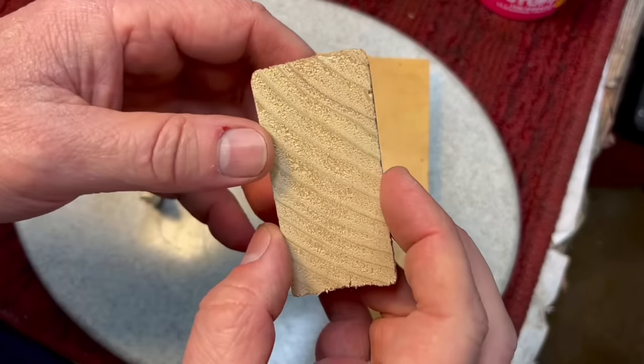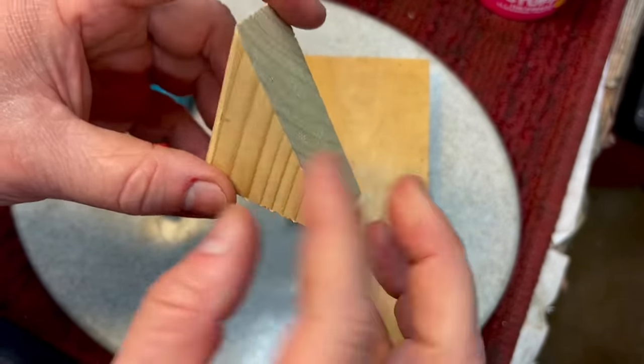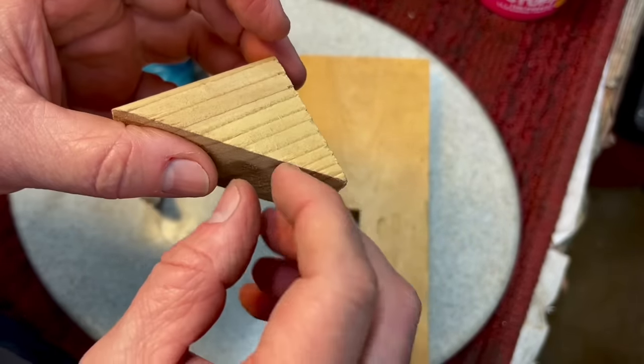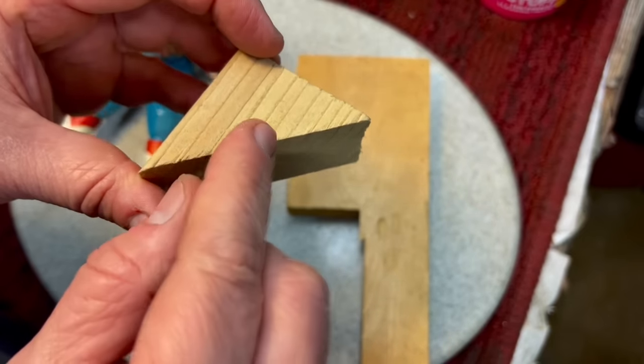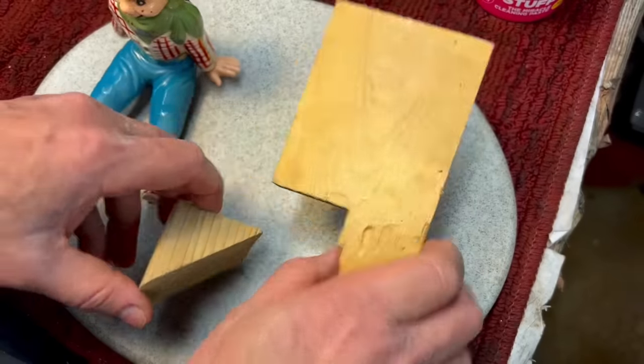When I talk about grain, this here is a scrap of 2x4. You could see how wide the grain is and how thick, and typically this would be a little bit more difficult, because the minute you push your knife into here, it's going to want to split all the way through because of the very apparent grain that's there.